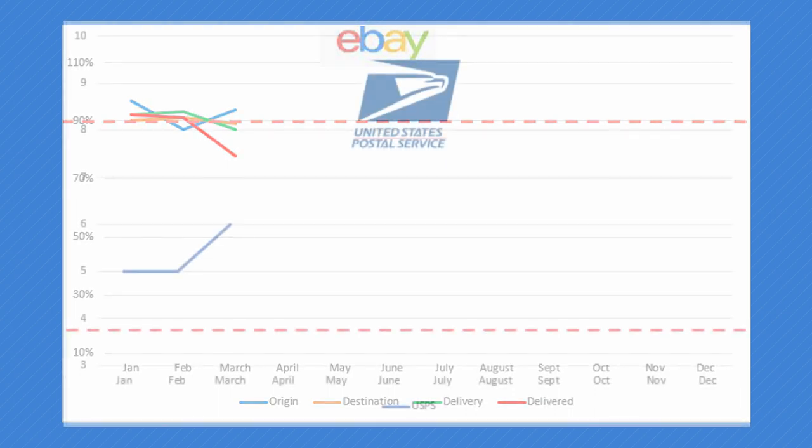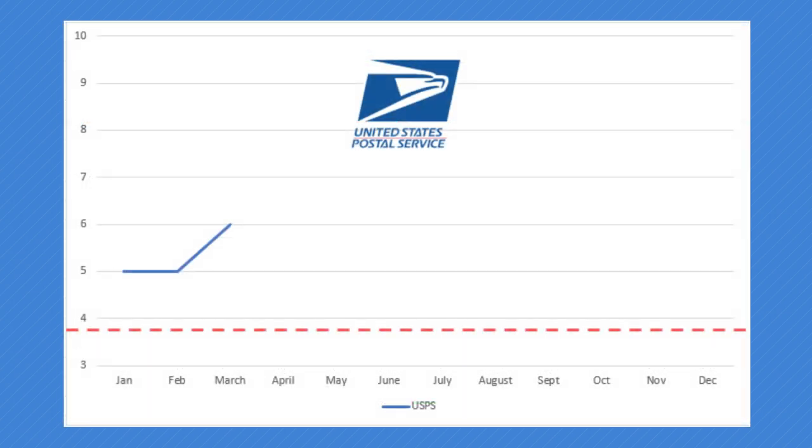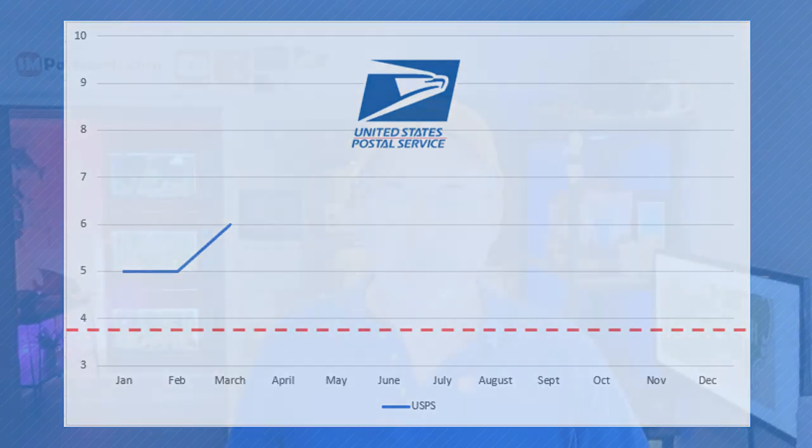And then this is the year-to-date chart for the post office. January, February, they're at 5 days. And now they just went up 1 day. Hopefully that does not go up any higher, or we're going to start seeing some issues with some people. If they can deliver 5 days for 2 months, what's going on now? I hope they don't move that up.